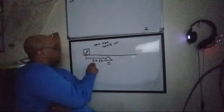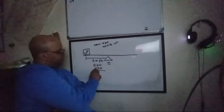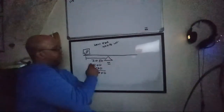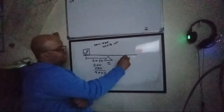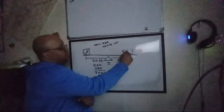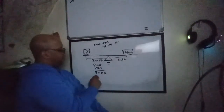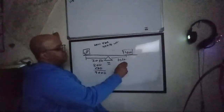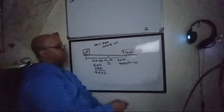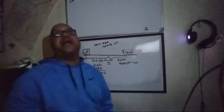200 times 20. Just look at 2 times 2 is 4, and then add 3 zeros. 4,000. Then we're going to divide by 400. And I can already see that this is 10 feet. This 400-pound weight would need to be 10 feet away, because it will still produce 4,000 foot-pounds. 400 times 10 is 4,000. And you can check out my video on YouTube, lever systems, and then we'll go more in depth on that.